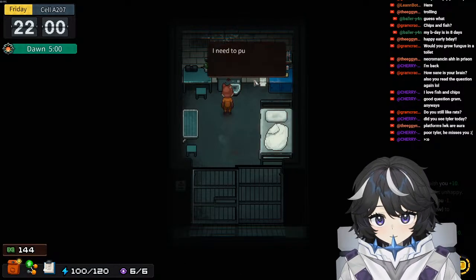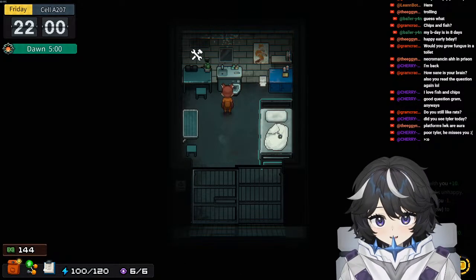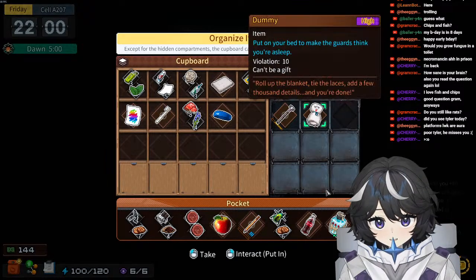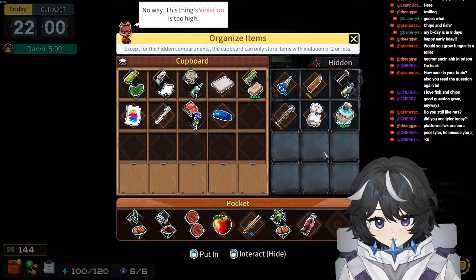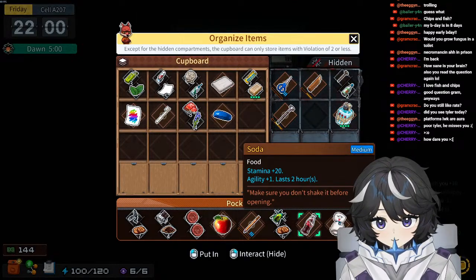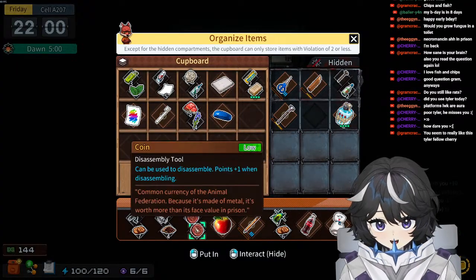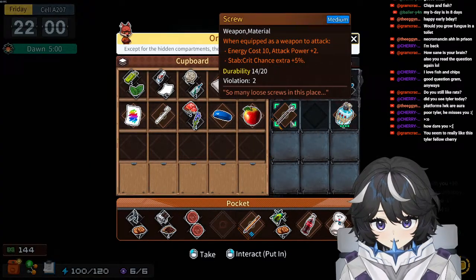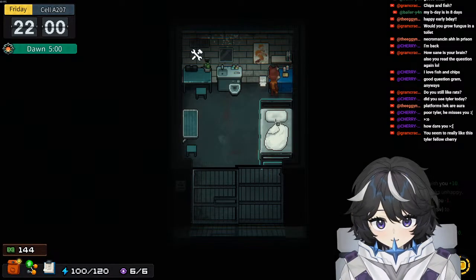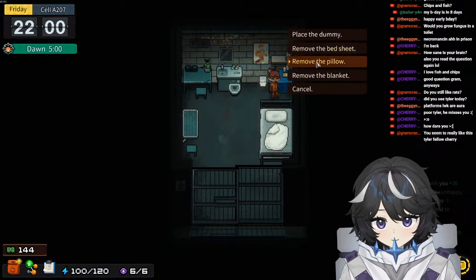Use the toilet, move the toilet. I need to put the dummy in the bed. That's right. I gotta put the dummy in the bed. Organize items. Give me this guy. I should probably take the alcohol lamp with me as well. But what should I store instead? I'll store the apple and I'll take the alcohol lamp just in case I need to light behind the wall. Make the bed. Place the dummy.